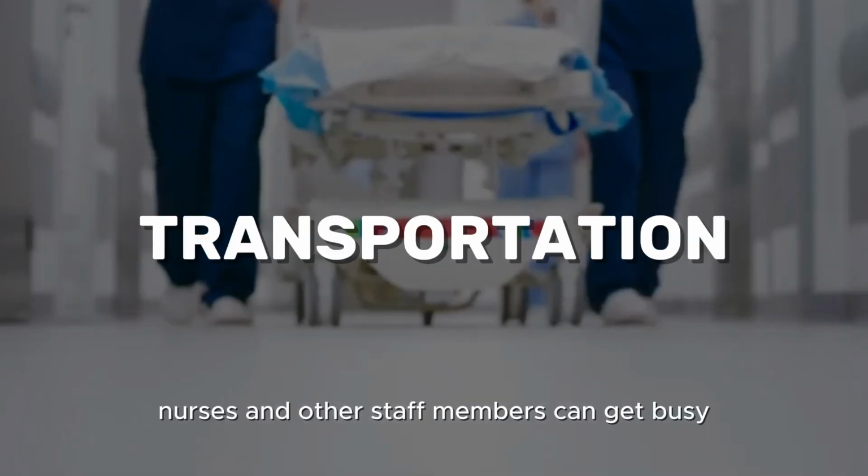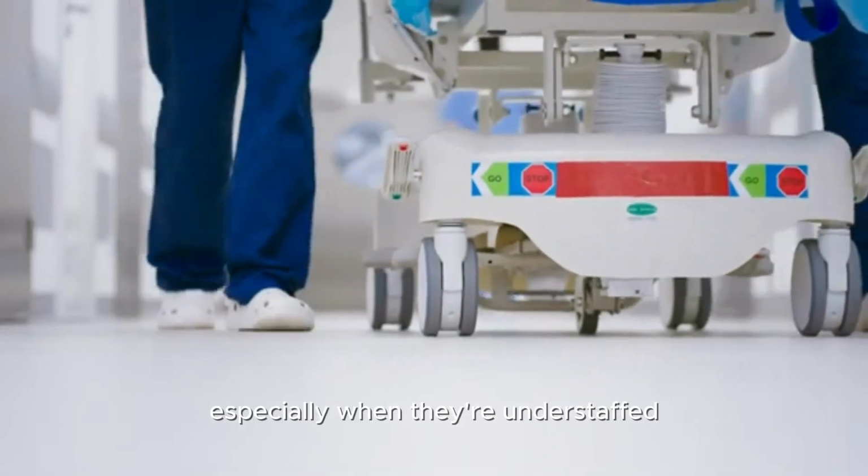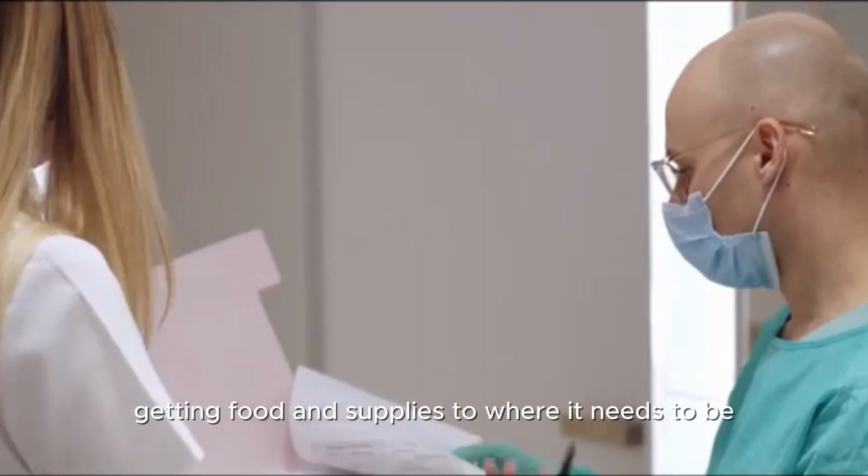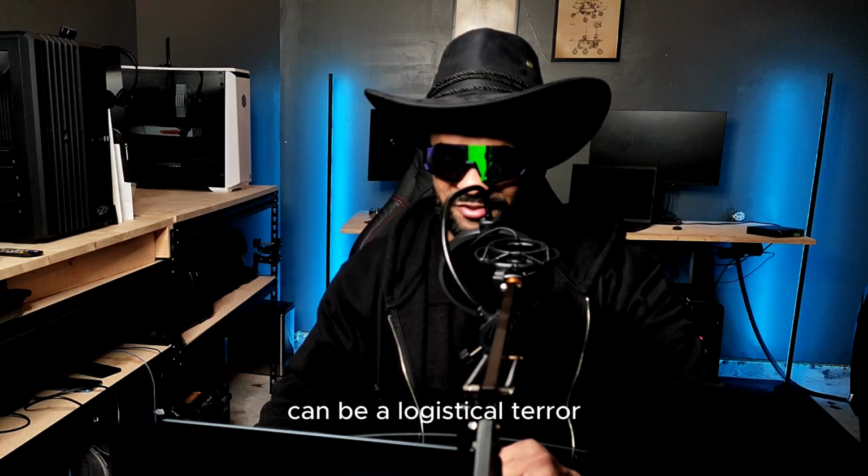Now, hospitals can be huge. Nurses and other staff members can get busy tending to patients and dealing with emergencies, especially when they're understaffed. Getting food and supplies to where it needs to be at any given time can be a logistical terror.